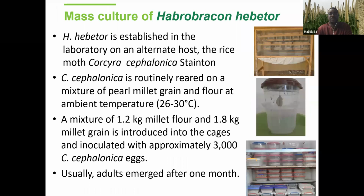So to get a culture of Habrobracon hebetor, you need to use a factitious host. In our case, we use the eggs and the larvae of Corcyra cephalonica, the rice moth. But you can also use other alternate hosts like the Mediterranean meal moth, Ephestia, and other stored product insects. In our case, we routinely rear Corcyra cephalonica on grains of pearl millet at ambient temperature, in a range between 26 and 30 degrees. We use a mixture of millet grain and millet flour, and we introduce them in cages.